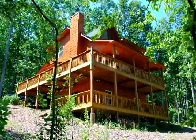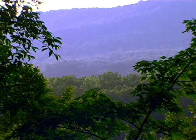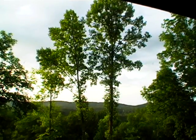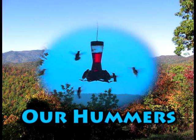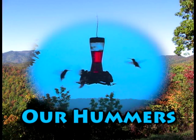From the 2 back porches of Mountain Magic Cabin, you or your guests will enjoy the gentle breezes, songs of birds, and the peacefulness that the surrounding forest brings. In the summer months, the hummingbirds at the feeders are a treat to behold. Our record number of hummers at one feeder has been 8 birds.